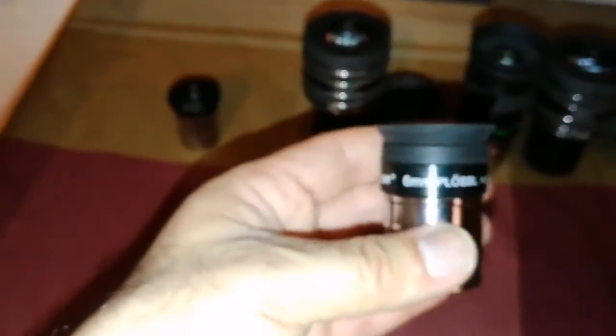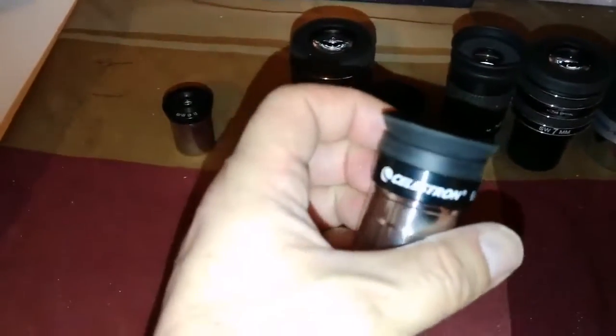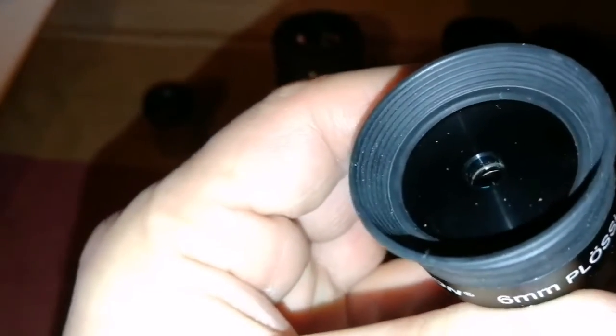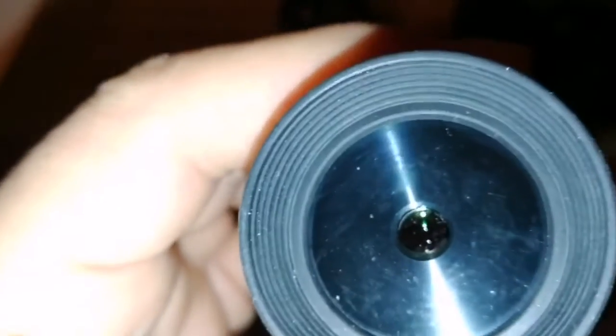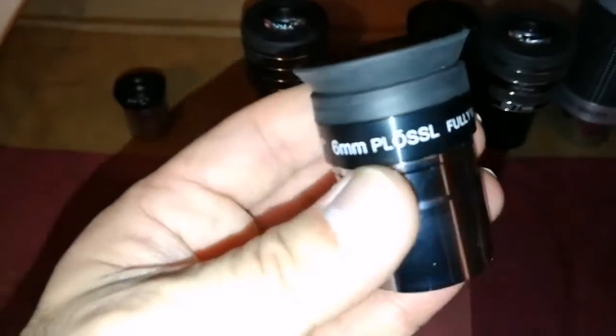And then we come to Plossls, Meade and Celestron Plossls. They are again with very tight eye relief. You have to get your eye very close to the lens to see it, but they are usable. You can use them. If you are short of budget, go for these ones. They are good. And this is a rare eyepiece, this one, a Bertele B 6mm.